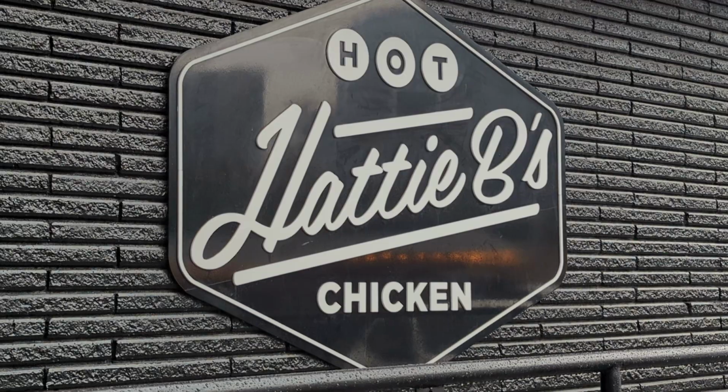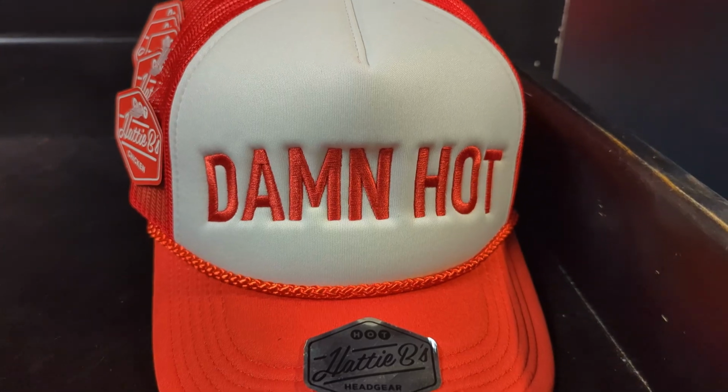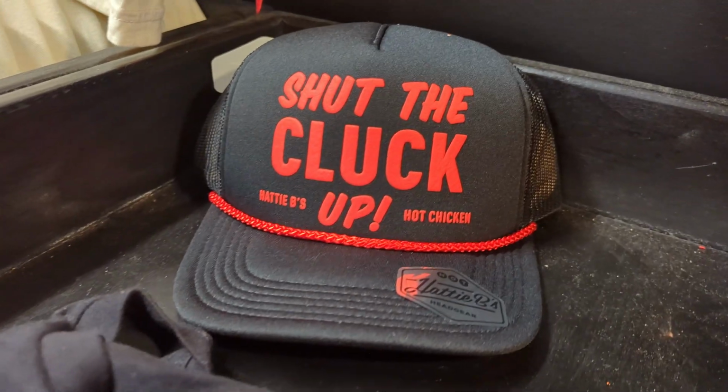All right, so for the coup de grace, and the fourth spot on this list, is Hattie B's Chicken. So this is kind of like a Nashville gem, from what I've been told. You have to have Nashville hot chicken, and we are having Nashville hot chicken. And of course, I got the hot today. You can get the shut the cluck up hot if you want, but this just looks good. We got the tenders, got some fries with a little seasoning on it.